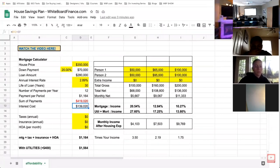If you pay the minimum amount over 30 years, your interest on this loan is going to be $139,000, resulting in a total cash outlay of $419,000 outside of the down payment. Okay, it's basically just the loan amount plus the interest that gets you this number right here. Now, what most calculators don't take into calculation is that they don't ask you for the amount of taxes.